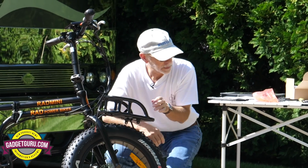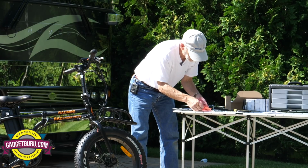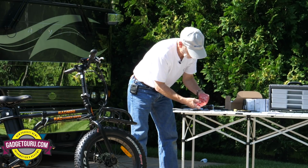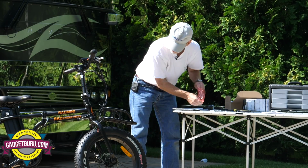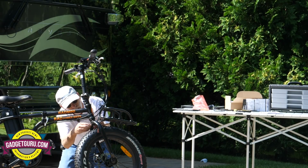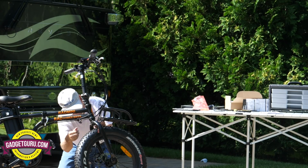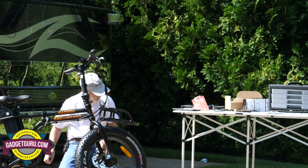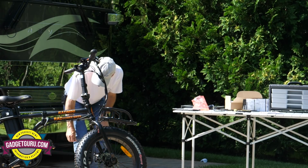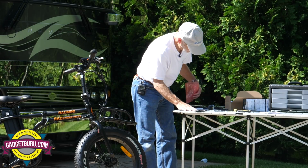I need to get this in. Now, there's three screws in there. Let's hope this is the right size bolt, because if they would have had a seven-inch screw in there, I think they would have the bolt here. I think I might be missing that. Yep. I don't see it on the ground. There's a bolt missing here. I don't see it anywhere else.